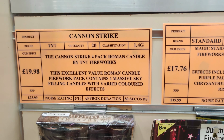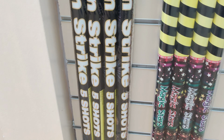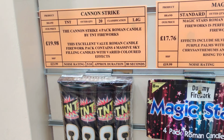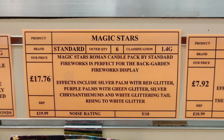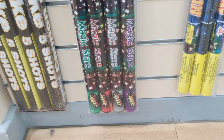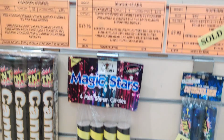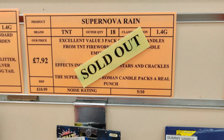And we're on to Cannon Strike. So these are Roman candles from TNT. If I'm being honest, I personally prefer, and they are slightly cheaper, the Magic Stars. I just think they're nicer Roman candles. But yeah, they're all much of a muchness, to be fair. So I personally go for them. You've got Supernova Rain. Don't think I've ever tried those ones, so can't comment on them.